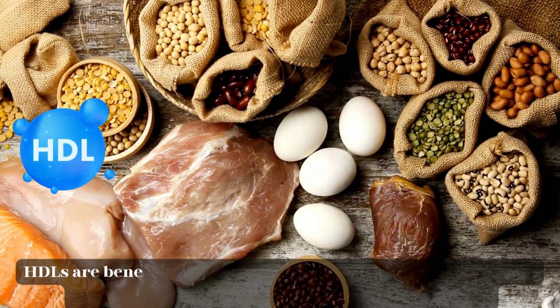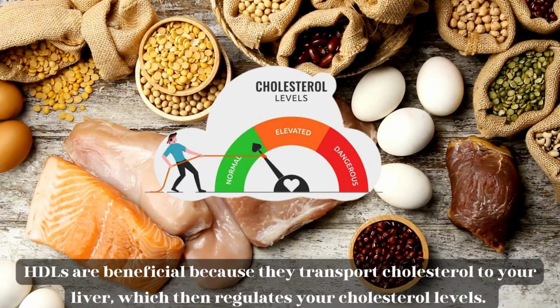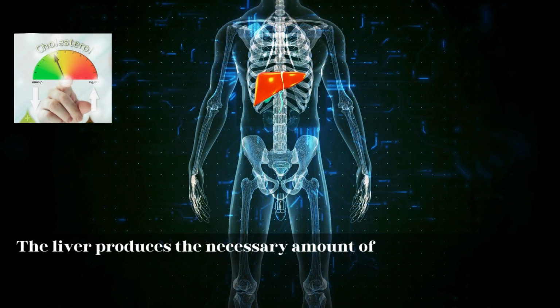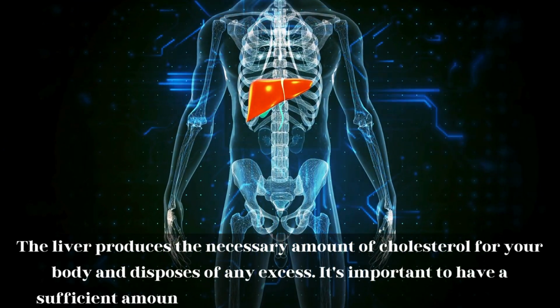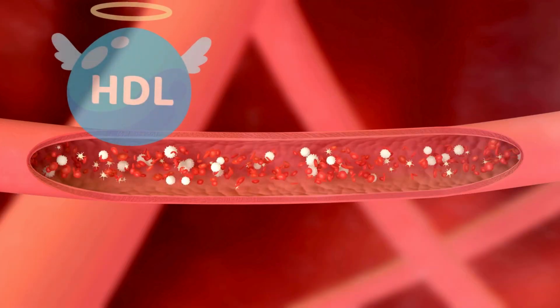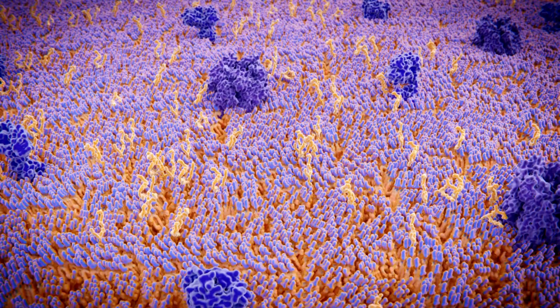HDLs are beneficial because they transport cholesterol to your liver, which then regulates your cholesterol levels. The liver produces the necessary amount of cholesterol for your body and disposes of any excess. It's important to have a sufficient amount of HDLs to move cholesterol to your liver. If your HDL levels are low, it means there's too much cholesterol floating in your bloodstream.